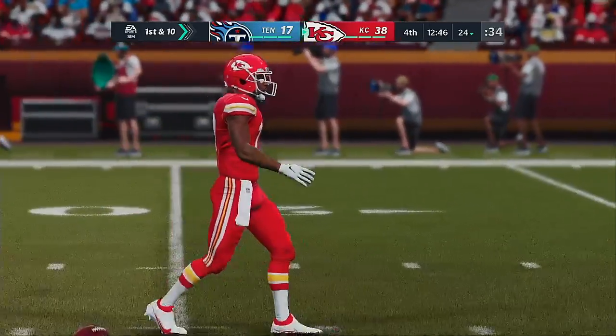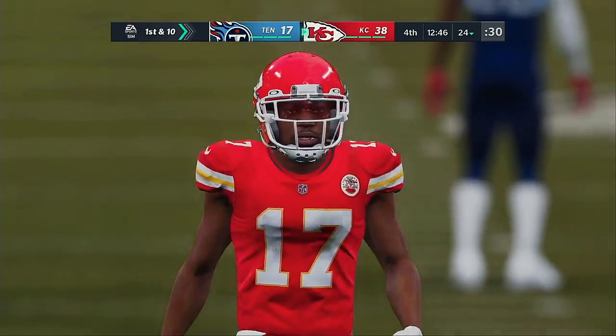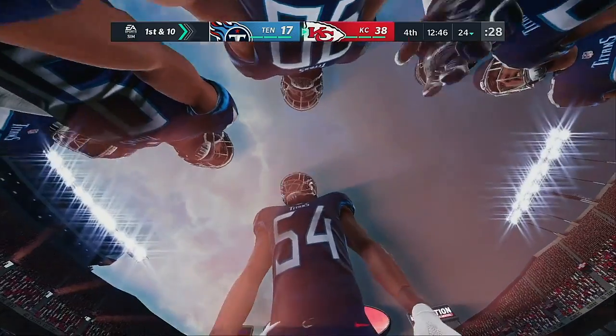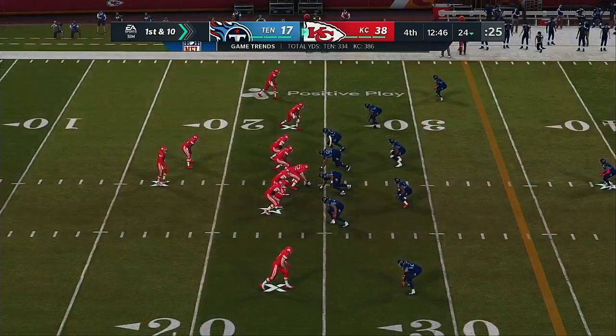Certainly no reason to panic. They've got the three-score lead, but the turnover last time, the interception that led to a touchdown, you'd have to think they might not be dialing that up again. Yeah, probably not. They're still in fantastic shape, though.